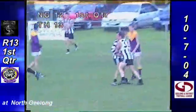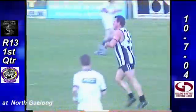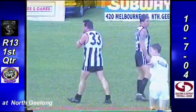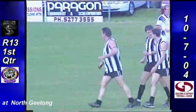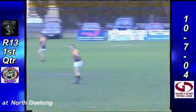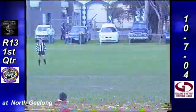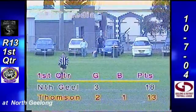He won't miss. He knows where the goals are here at Osborne Park. And North Geelong return the score within about 35 seconds again. So it is. It's become a real shootout here at North Geelong today. Well, where's the backmen? Where are all the defenders? Well, incredible. 3 goals straight, North Geelong, 18 points. Thomson 2-1-13. Well, they're actually queuing up for it, weren't they? They were. Finish up with Daryl Jones.